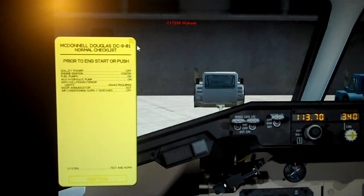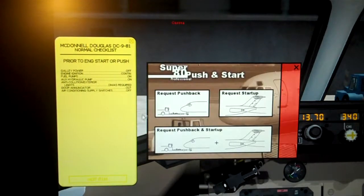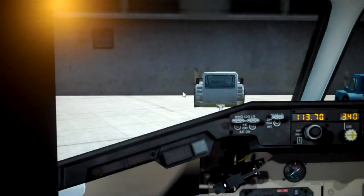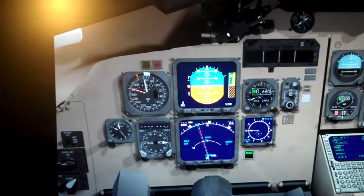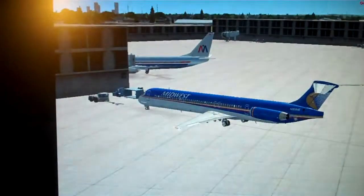Taxi check, fire attention start checks. Ground from cockpit. Go ahead. We're ready for pushback. Roger that. Ready for pushback. Release brakes, please. Brakes released. Brakes released. Starting pushback.